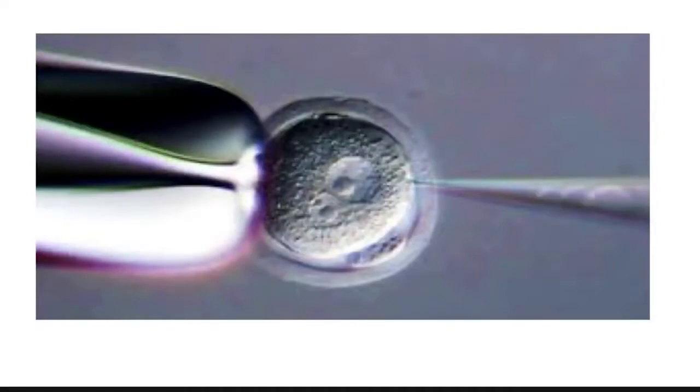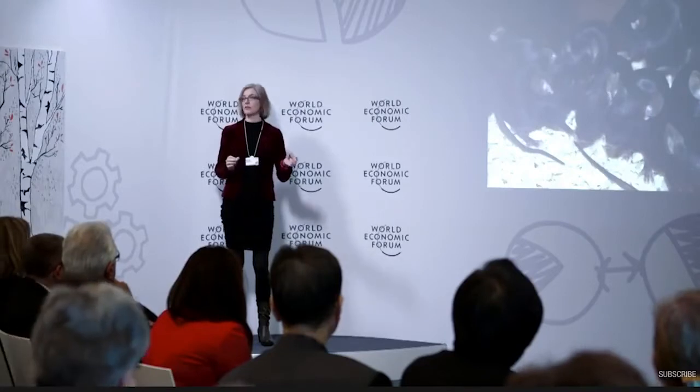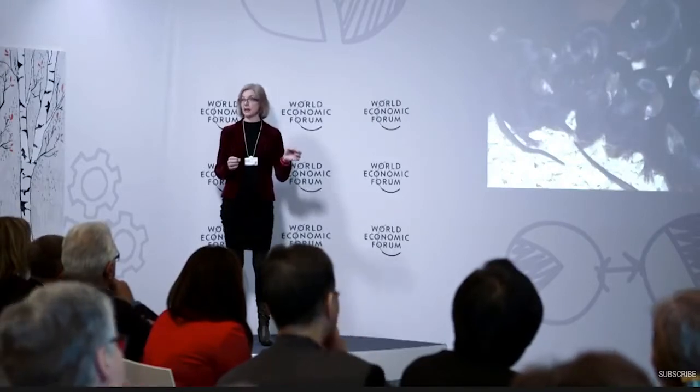And in the experiment you'll see, we're targeting a gene that is responsible for the black coat color in mice. And so normally these mice have beautiful glossy black coats, and once we make this targeted change, we then implant these edited eggs back into a female mouse, and when she gives birth to pups, you'll see that the pups are now mostly white.